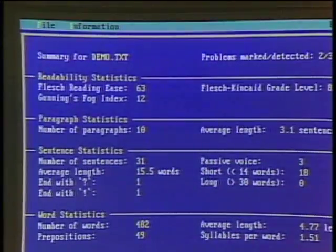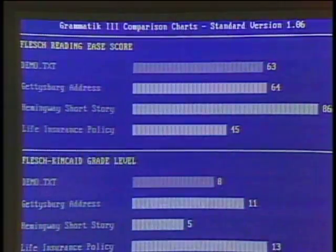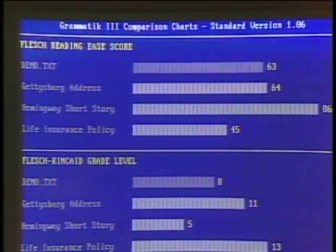After the program goes through your file, we give you full statistical information about the product, sentence length, readability, and so forth. And if you'd like to see those, we also compare those graphically. And we compare them with a life insurance policy, a Hemingway short story, and the Gettysburg Address. That's great. Strive for Hemingway. You get there. Gentlemen, thank you very much.